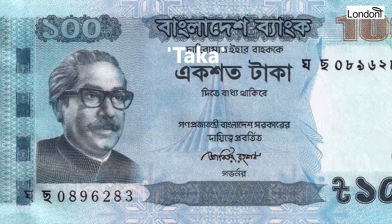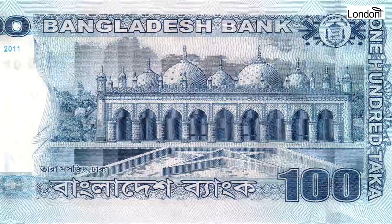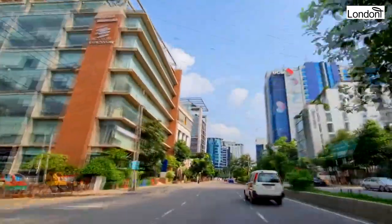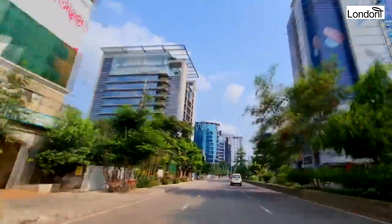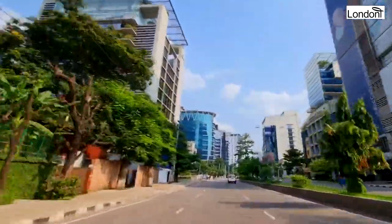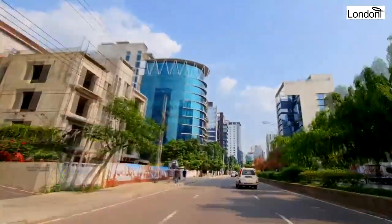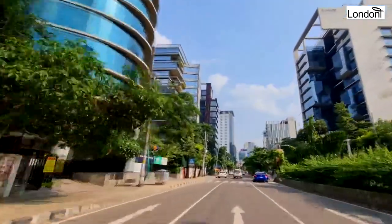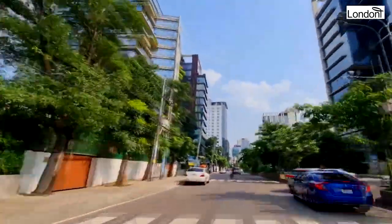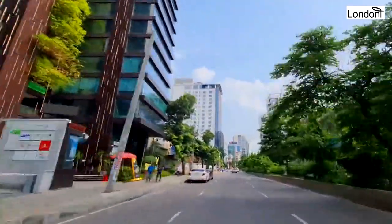The currency of Bangladesh is taka. £1 is approximately 100 taka. Bangladesh's economy was one time ranked one of the worst in the world. But today, the country has developed so much that it's considered to be one of the next 11, or N11, which is a list of 11 fastest growing countries which has the potential to become the world's largest economies in the 21st century, along with Brazil, Russia, India and China.